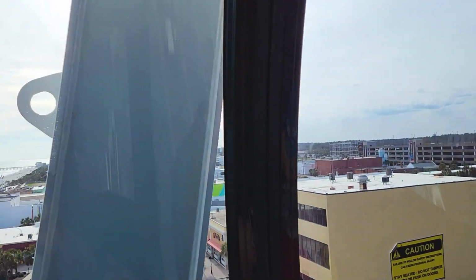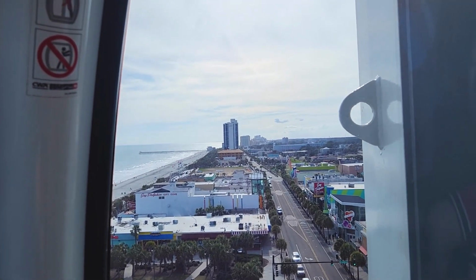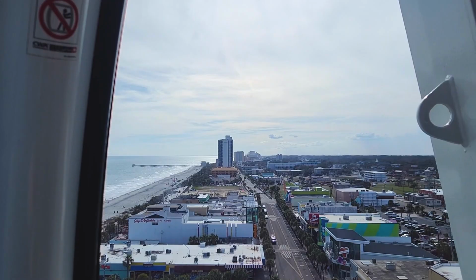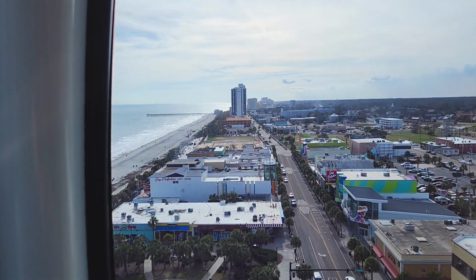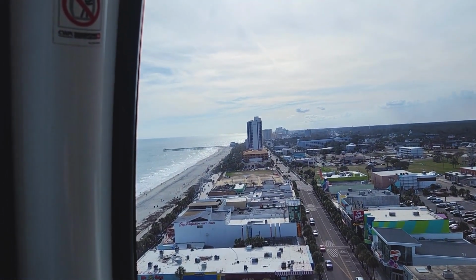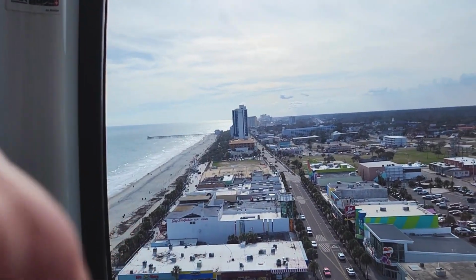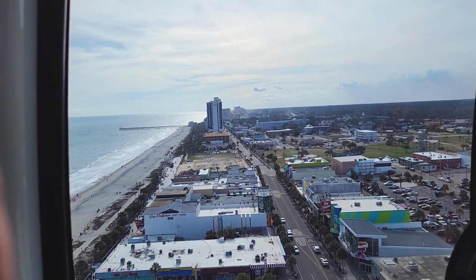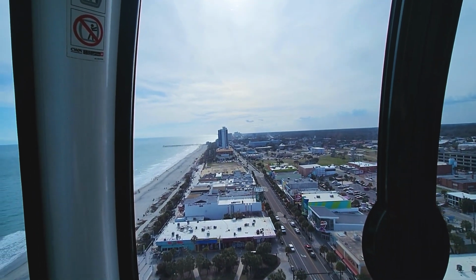Each of the gondolas can hold up to 6 passengers. The nice thing is that each of the cabins is climate controlled, so you can truly enjoy the ride no matter what the weather is like outside. Once you're on the Skywheel, it does offer breathtaking views of the Atlantic Ocean. It does provide a perfect way to take in all the sights and sounds of Myrtle Beach from above.